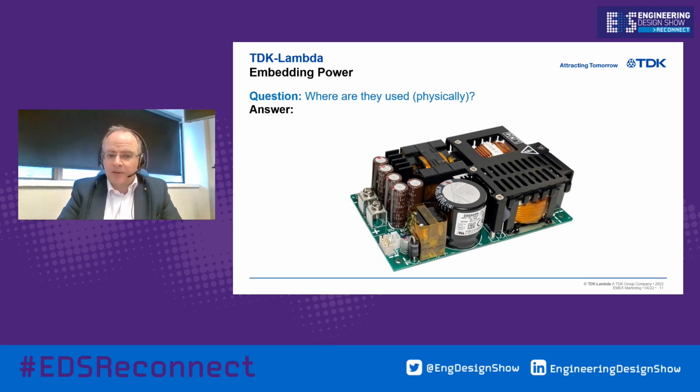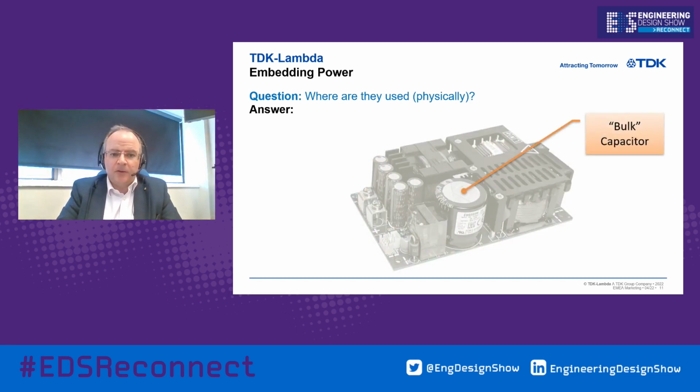I've shown where the capacitors are used electrically. However, let's identify them in practice. The first capacitor you can see is the bulk capacitance. It is easily identifiable as it will be physically large, and their voltage ratings will be in the order of hundreds of volts.